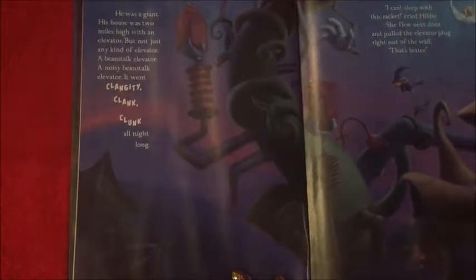He was a giant. His house was 2 miles high with an elevator. But not just any kind of elevator. A beanstalk elevator. A noisy beanstalk elevator. It went clangety clank clunk all night long. "I can't sleep with this racket," cried Hilde. She flew next door and pulled the elevator plug right out of the wall.